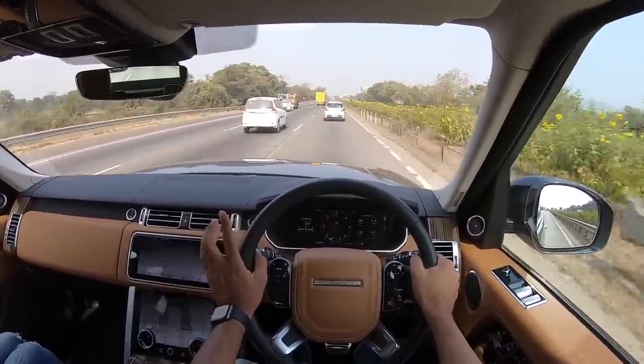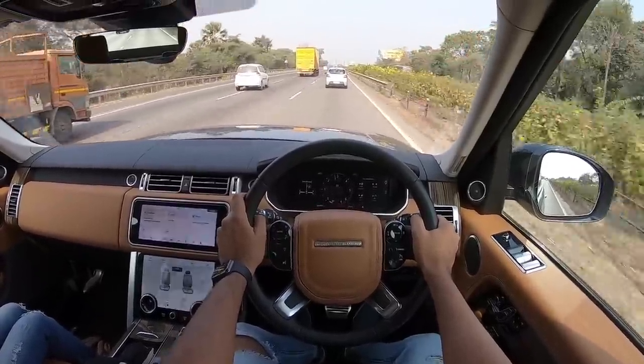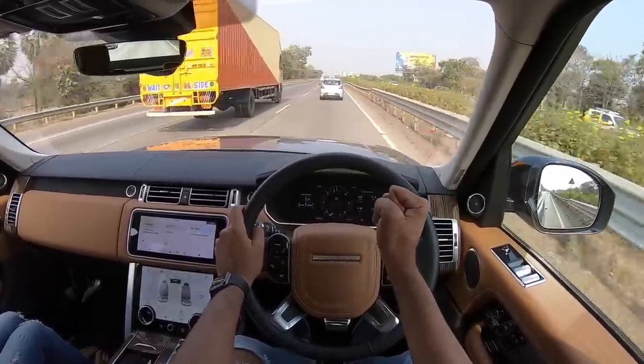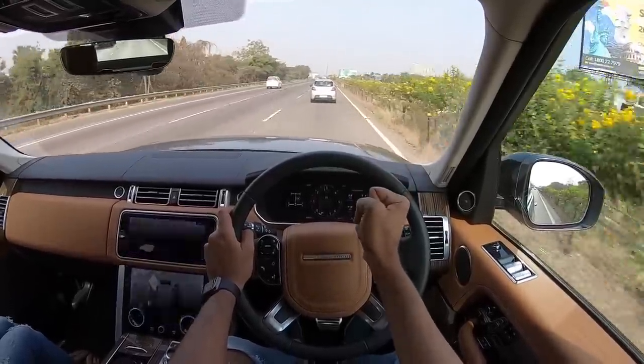Anyways, the most important thing about this car is the pricing. Like I told you, everything is excessive. Even the pricing is very excessive on this vehicle. Okay, it starts at 2.11 crores, goes all the way till, hold your breath, guys, hold yourself tight, 4.45 crores for the top of the line 5-liter supercharged autobiography, SV autobiography.